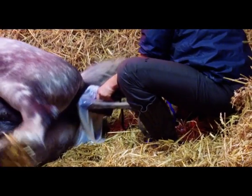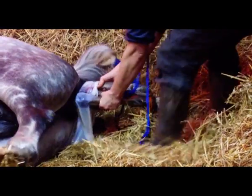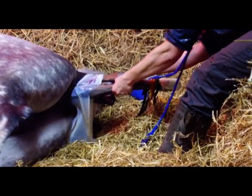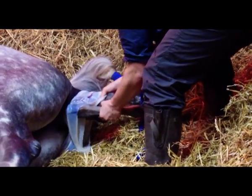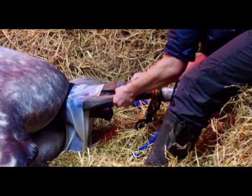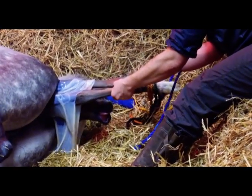If you notice, I'm just putting ropes on there to help me get some traction, although you have to be quite careful how you do that. One of the things I'm doing now is pulling the legs alternately, meaning that it narrows the width of the shoulders, and can often narrow the width of the hips as well, and twisting that as well to prevent what's called hip lock, where the hips of the foal get stuck inside the mare.